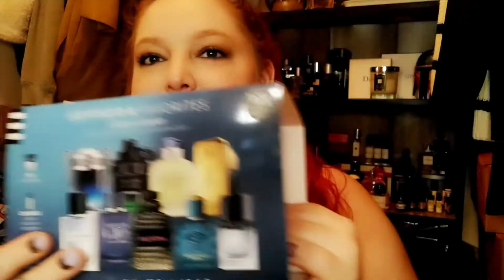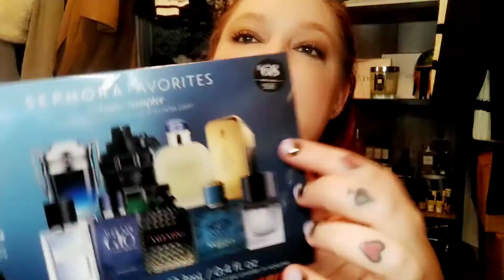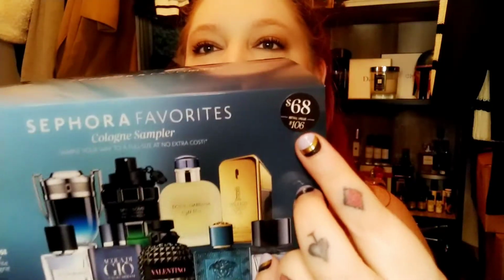This retails for $68 and is valued at $106 retail. There are some fragrances that can be redeemed for that have a retail value that's lower than the sample set. The theory is that you're making up the difference by getting all of these perfumes to try.